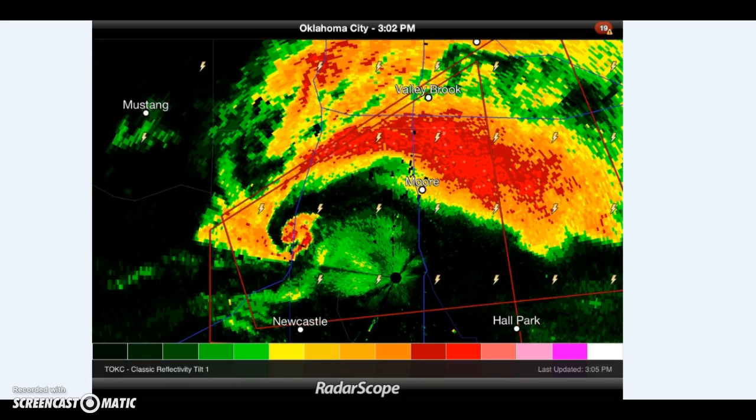The tornado was part of a larger weather system that produced several other tornadoes across the Great Plains over the previous 2 days, including 5 that struck central Oklahoma on May 29th.